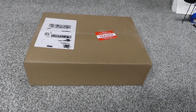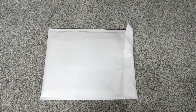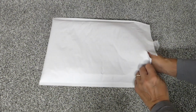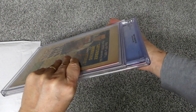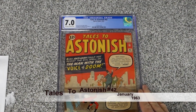Now, a little aside here, this is another box that came. So this is the fourth book, as I mentioned in my title here. So let's take a look and see what this one is. This is again from ComicLink, but this was a separate auction that I won. I saw this book and I thought, it's not any kind of a key, but it's in such fantastic shape. I really want to take a run at this.